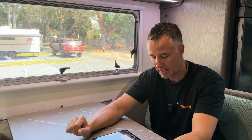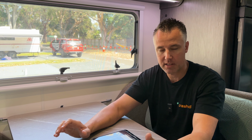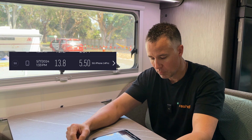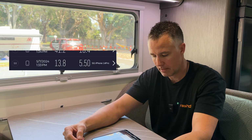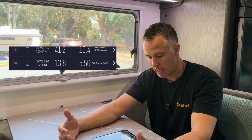Alright, so what I'm going to do is show you a real world test that I conducted, and it shows the benefit of using a directional antenna. I used my iPhone 14 Pro as the test source, and we did our first speed test. It was connected to a 5G network with 2 bars of reception, so typically you'd expect pretty good results. Well, we got 13.8 megabits download and 5.5 upload. Not a bad result, but it probably wouldn't stream too well.